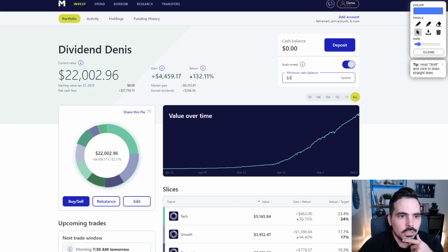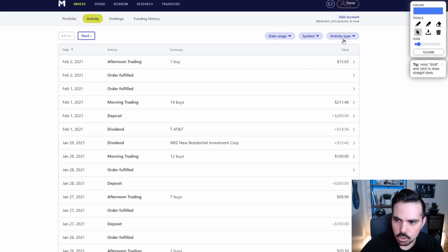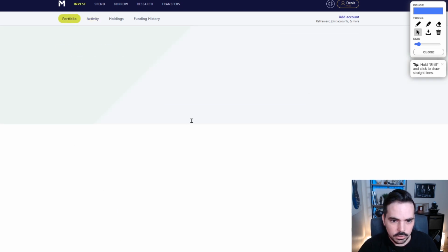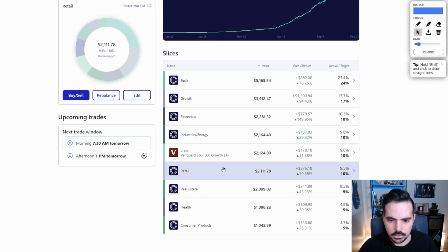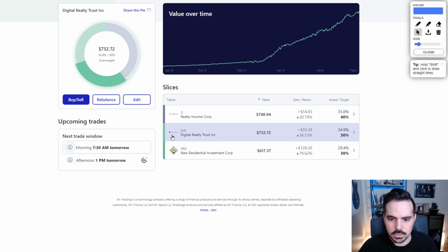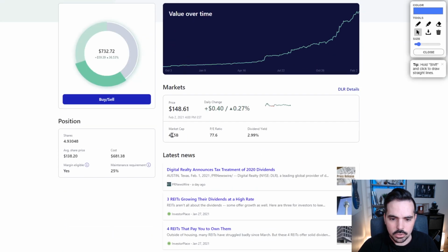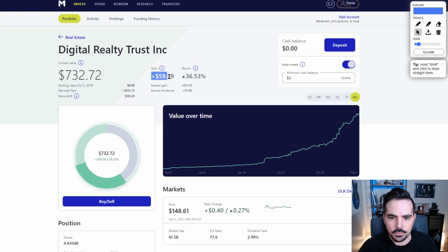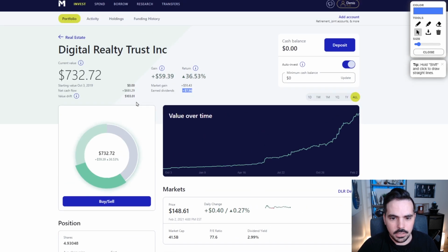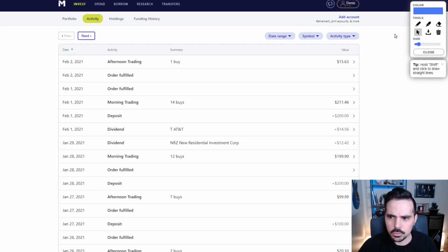Hello. So I mentioned DLR, and I want to show you guys something here. Actually, let me go to the actual stock. DLR is in my real estate, so you can see DLR right over here. In total, right now we are up $59.39 in total gains, 51 of that being market gains, and almost $8 of that being dividends. The reason I want to show you that is, I'm obviously positive in this stock right now. But here's a really interesting thing.